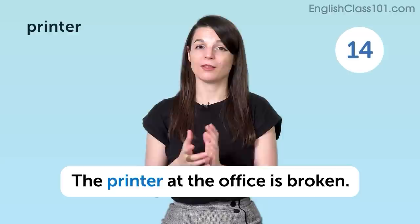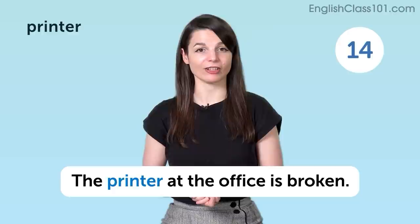Printer. A printer is a very common machine. We use printers to create physical versions of digital documents, images, and other things. The printer at the office is broken.